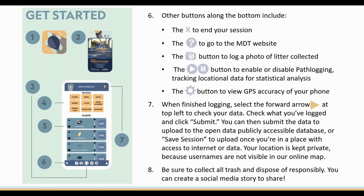So once you click submit, you have options. One of them is to email a CSV file, which you can email to yourself if you're worried for some reason about the data not uploading to our database correctly, which shouldn't happen. But for some people who have really bad internet access, it might be less data to email a CSV than to submit to our database. And then you can also click at the very top, save session, which will save that whole session to your phone, and you can't lose it even if the app crashes. It's saved as part of your phone.